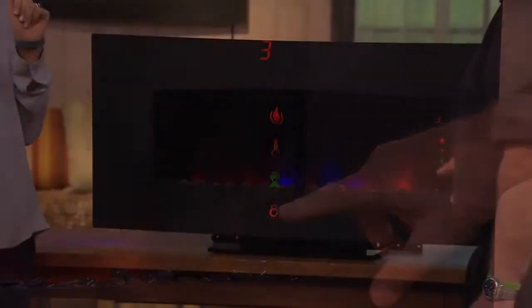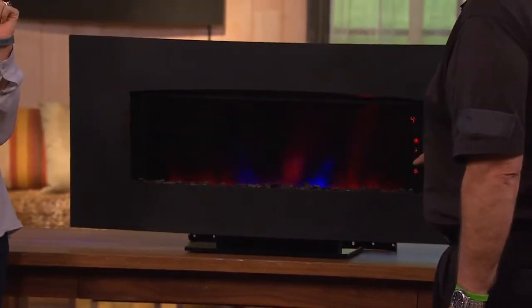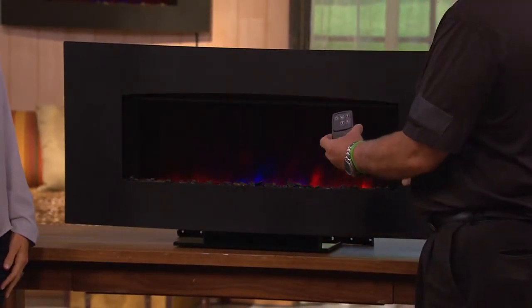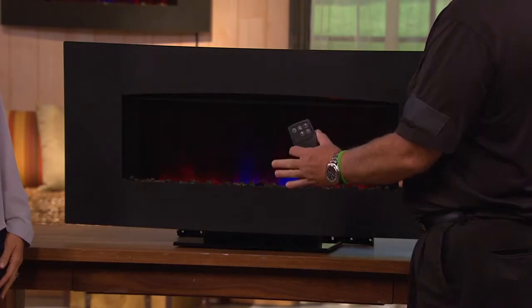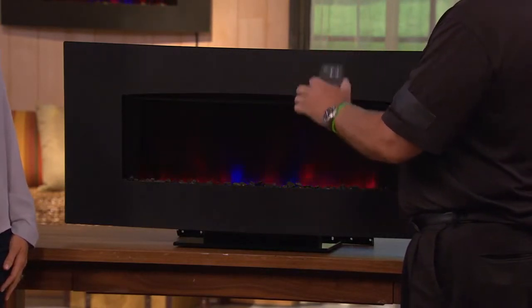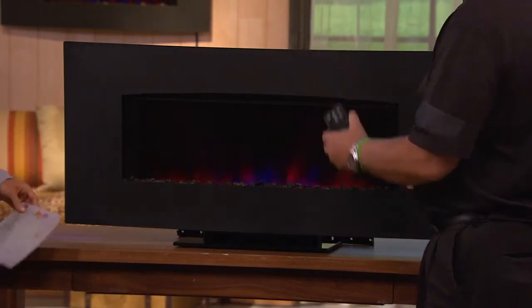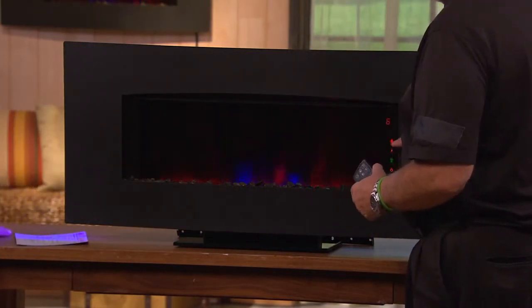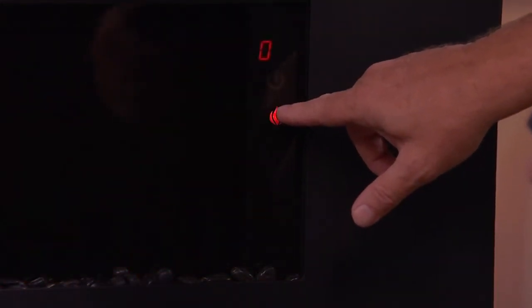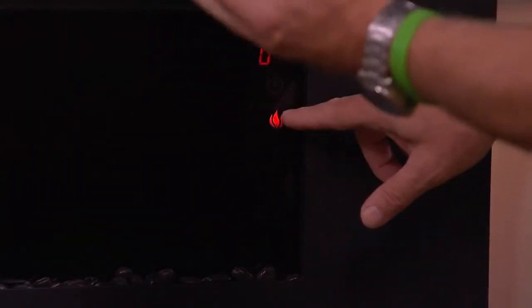Well, not only that, it really has a lot of features to it. So as an example, it's got an LED panel on the front. It also has a remote control, so you can fully control this from up to 30 feet away, which is great for when you're laying in bed, sitting on that lounge chair, and you want to have the heat or dim the flame or do whatever. You can do it from the remote control. But on the panel here, this is the flame effect right here. So we can have the flame effect, and you can dim it down. You can turn it off. The heat is still on, by the way.